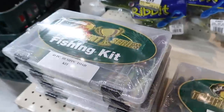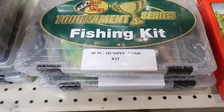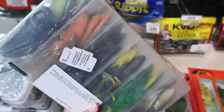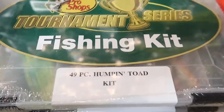Yo, look at this one. Here's another frog fishing kit, except instead of them being the regular hollow body frogs, they're almost like the soft plastic ones, like the ribbit or the horny toad. These are called the humping toad. The humping toad, what the heck is going on here? Yeah, we got the horny toad and the humping toad. Oh, horny toad. And then you got the humping toad.